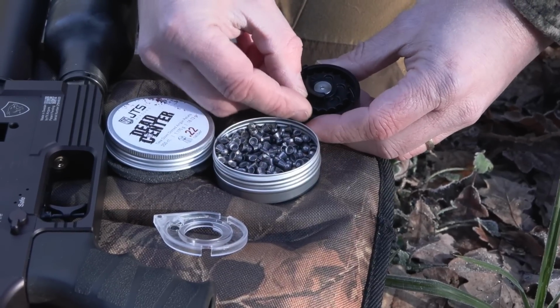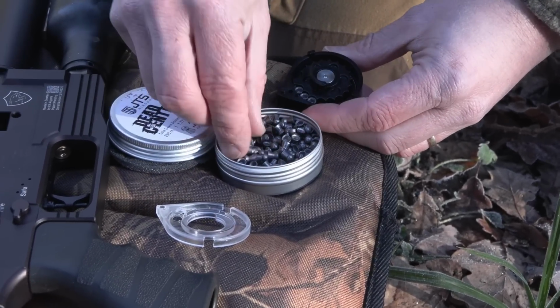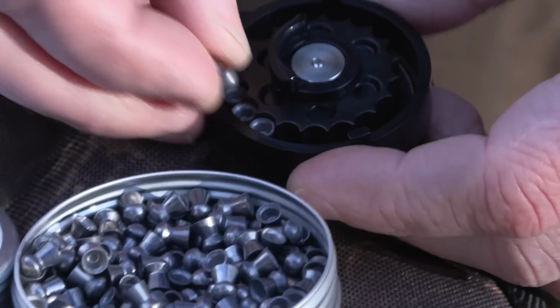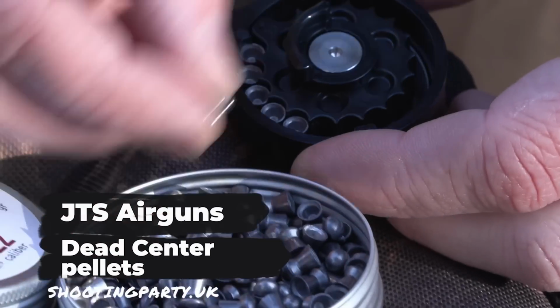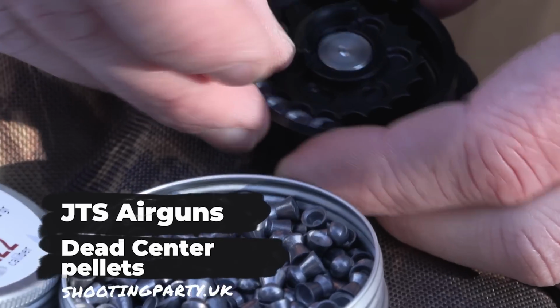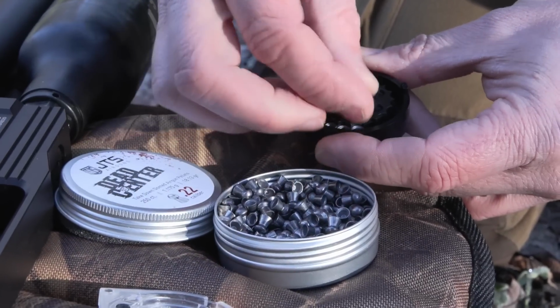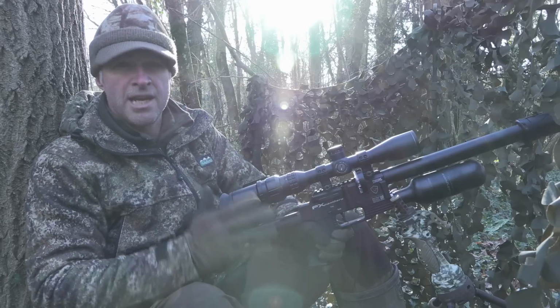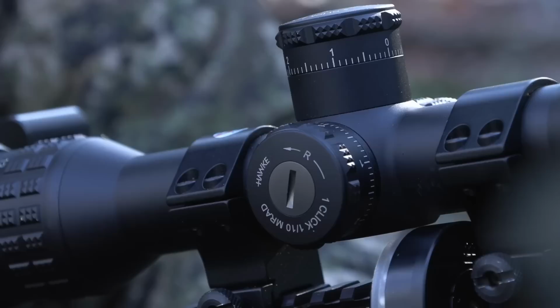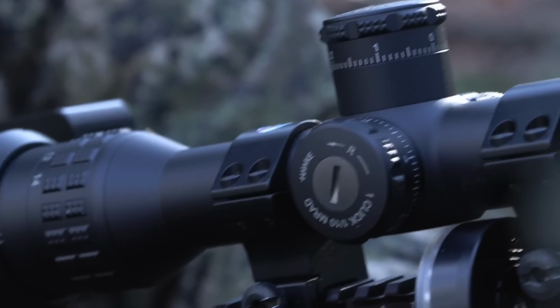Ammo-wise, I've paired it with the 18 grain version of .22 caliber Dead Center pellets. Now, I've been using this ammo for a while, and I've got to say, I'm really impressed with it. Very clean, tidy pellets. They look really neat and consistent in the tin, and this gun just is shooting really sweet with them. So the scope I've been using today is the Hawke Sidewinder 30 SF.